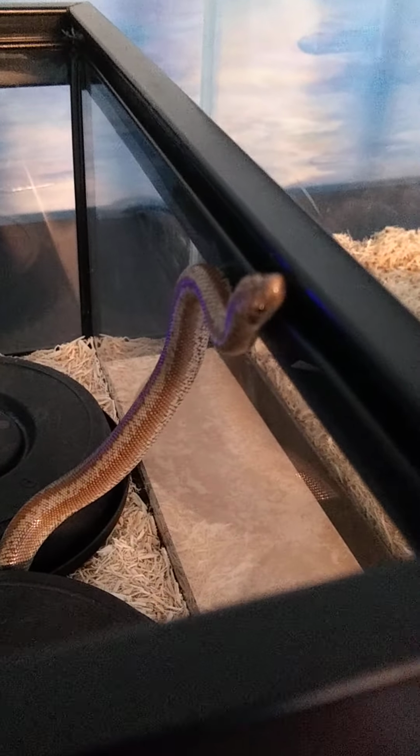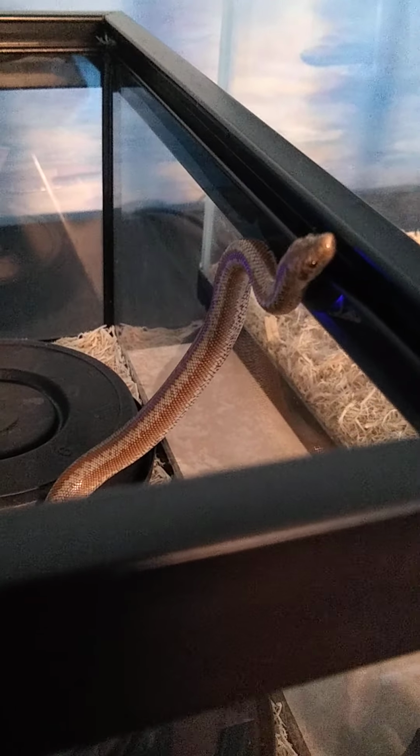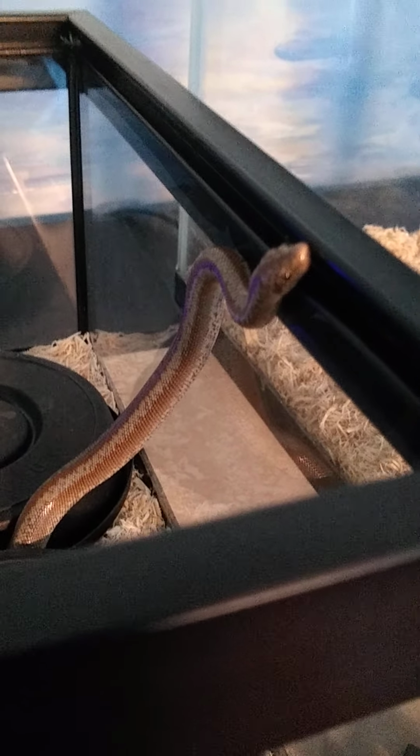There's the Rosy boa, just like Pretzel, who's trying to slowly sneak her way out to get food, but there is no food. Feeding day is in 2 days. But she doesn't know that.